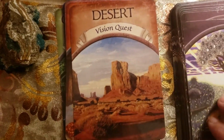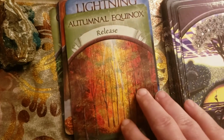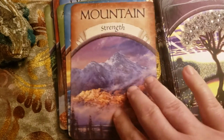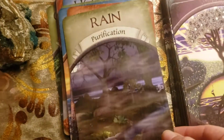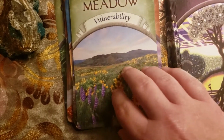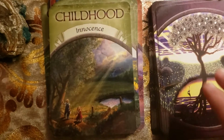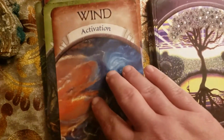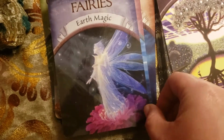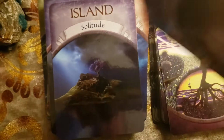Desert Vision Quest. Lightning Power. Autumnal Equinox, Release. Ocean, Ebb and Flow. Mountain, Strength. Beautiful imagery. Rain, Purification. Meadow, Vulnerability. Childhood, Innocence. So beautiful. Wind, Activation. Lotus Flower, Unfoldment. Fairies, Earth Magic. Island, Solitude. Love this one.